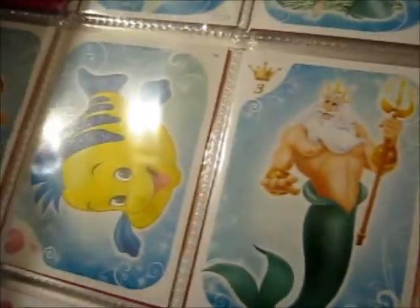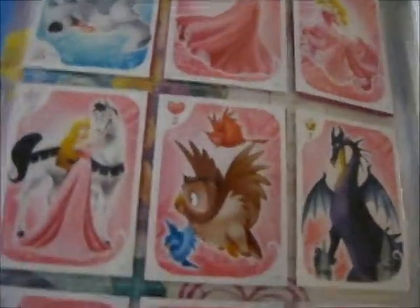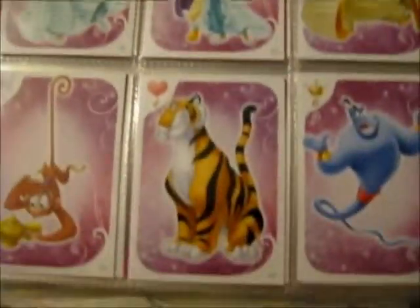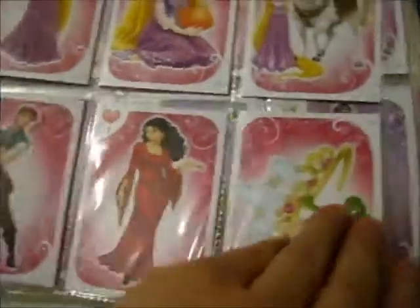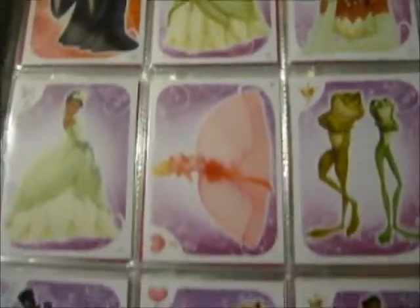So I put these all in order. A Little Mermaid, which is my favorite Disney one, as you see. Sleeping Beauty. Then Beauty and the Beast. And Cinderella. And Aladdin. Brave. Mulan. Pocahontas and Rapunzel, Snow White, the Princess and the Frog.